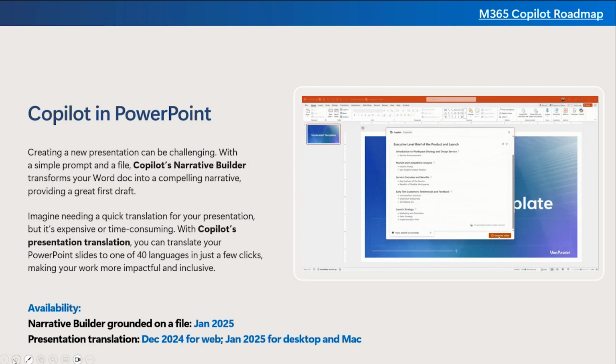You've also got the ability to translate with Copilot, and it does say presentation translation in 2024 for the web. So looking forward to that. It's one of the features I use the most. Well, I don't use it the most, but Microsoft had, a few years ago, a plugin you could use so that you could translate a whole PowerPoint document. It did a pretty good job, but they removed it. So I guess they baked it into the presentation translation.